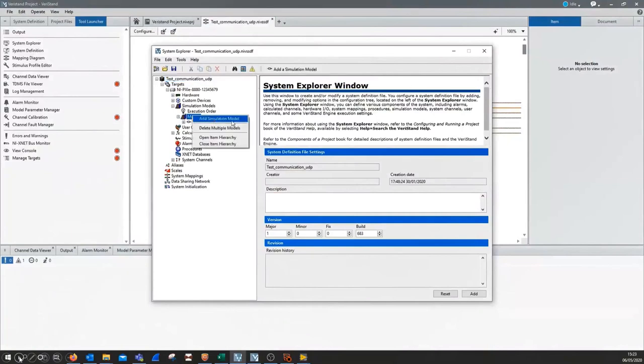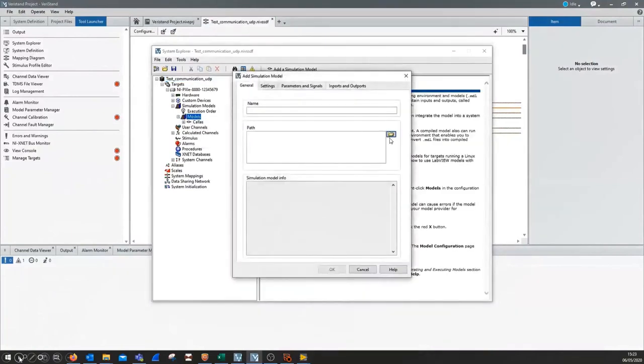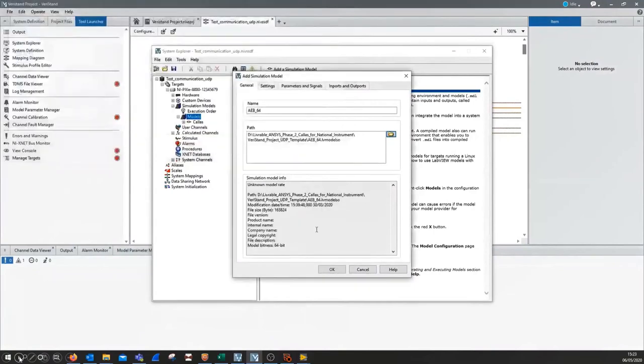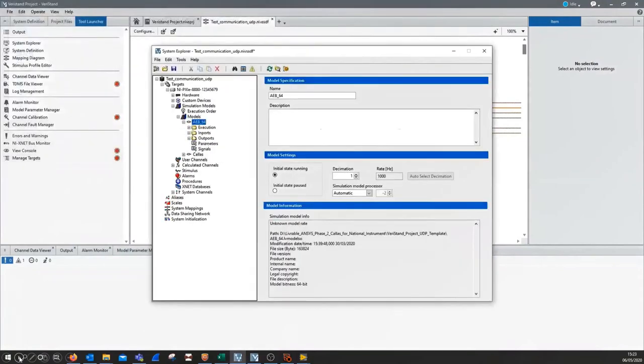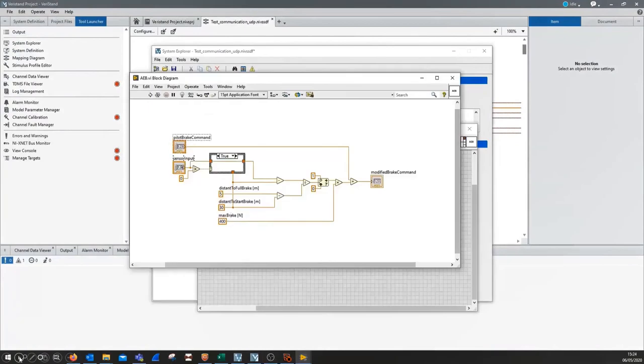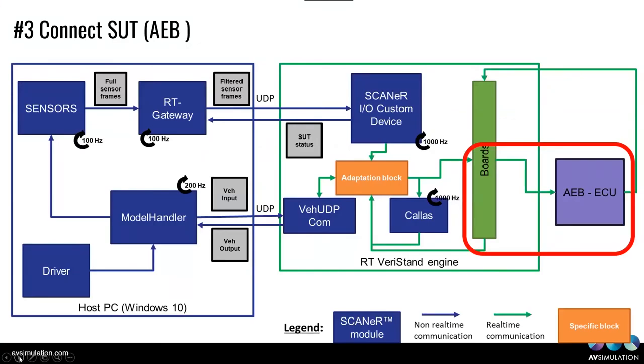Okay, so then you have the model, so you can just add the model. In this case, this is the AEB model, and then you have access to the input and output of the model. So the brake command, sensor input, and the modified brake command as an output. Okay. So then, what you need to do is to connect the output of the system under test to the vehicle dynamics.